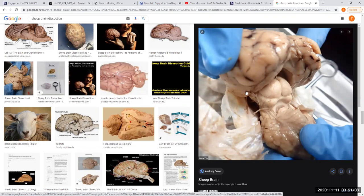Would we have seen that in class if we had in-person class? I think the sheep brain dissection is going to be on the practical. I'm assuming it's in one of those pre or post lab assignments. Did anybody see them yet?